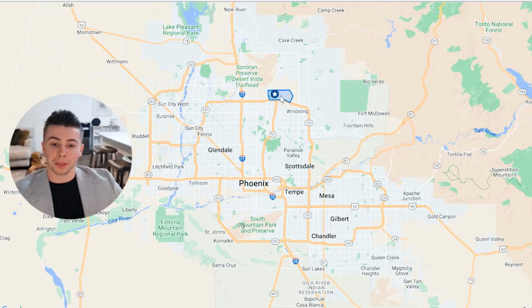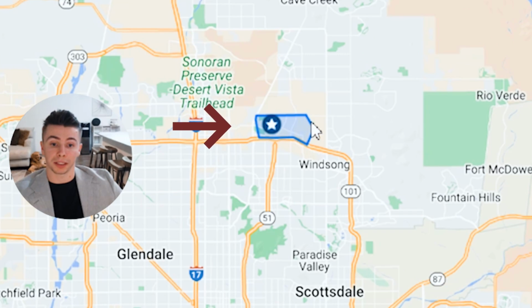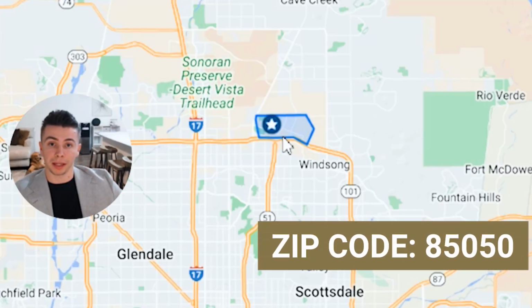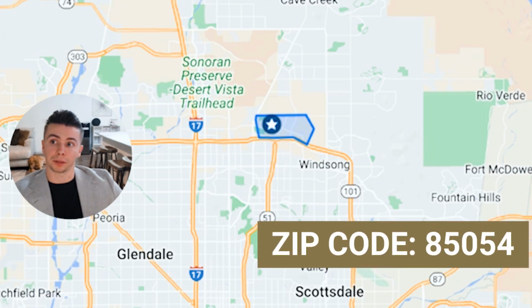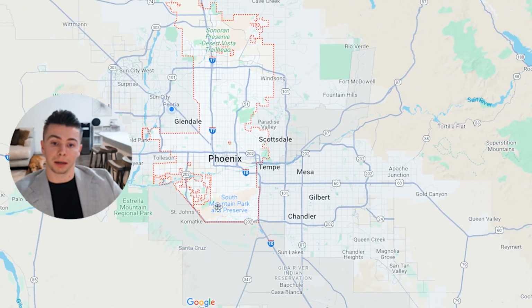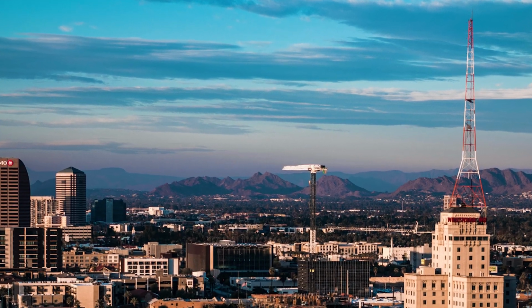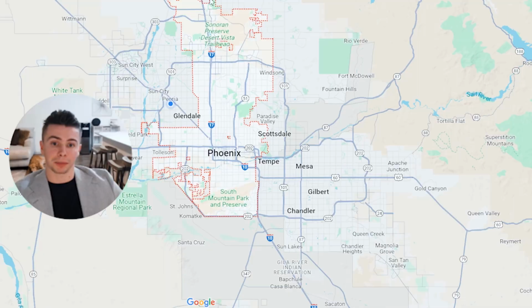All right, so the Desert Ridge area, and more specifically, the Talon subdivision, is this little polygon up here in the North Phoenix area. It consists of two zip codes, the 85050 zip code and the 85054 zip code. If you're looking at a map of the Phoenix metro area, the city of Phoenix, different than the Phoenix metro, is going to be this weirdly shaped object right here.